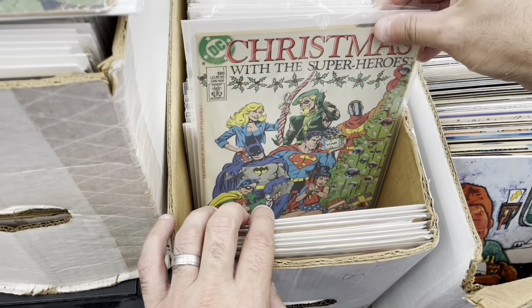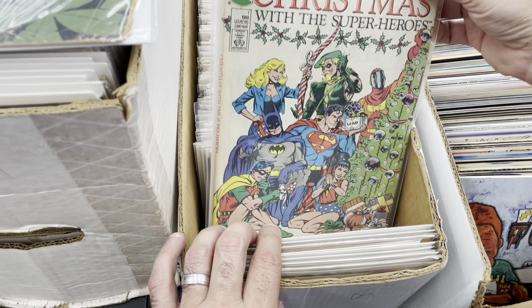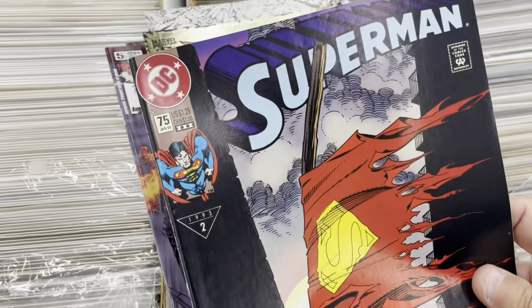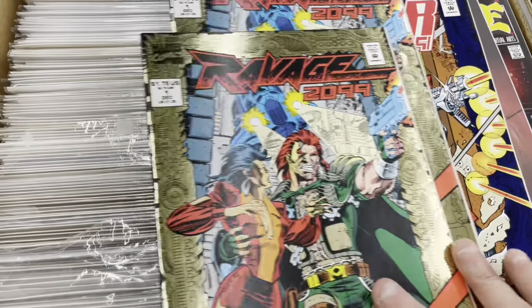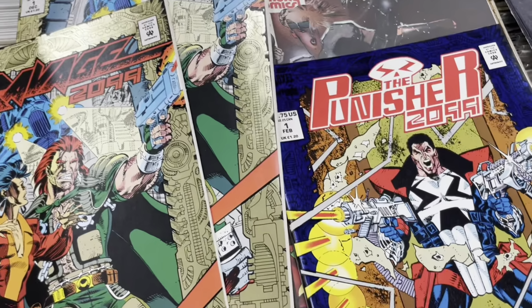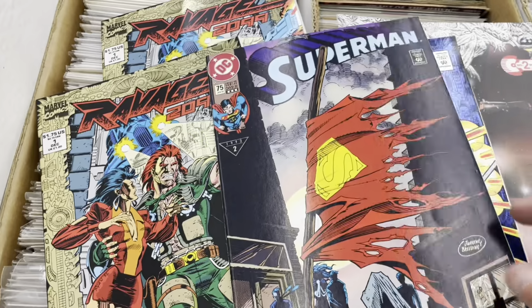X-Men. That's all right. Look at this Christmas special, DC Christmas special. In the 50-cent box, we have a Death of Superman. And some first editions, number 1s of the 2099 series. Not worth that much, but hey, 50 cents if you're looking to complete your collection.